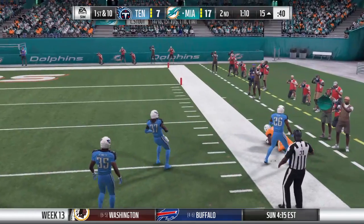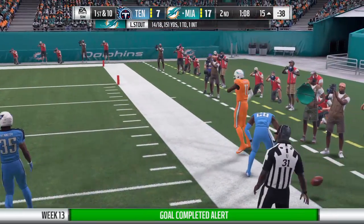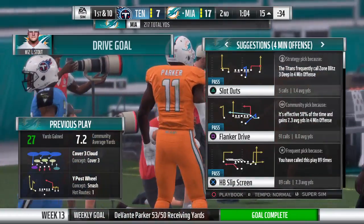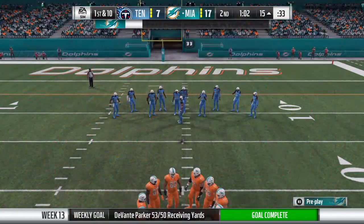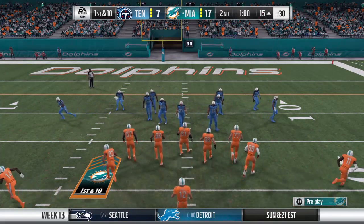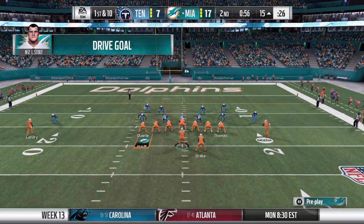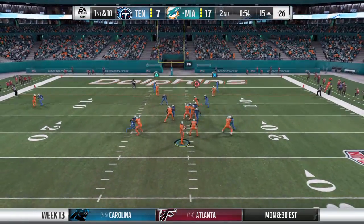Oh, a battle for it here, and this will be caught. A very solid gain of 27. Well, last drive he threw the pick, but he's not shy. He's going downfield again there. And you can't be, because if you back off after throwing an interception, your whole game plan just goes right out the window, and it makes things easier for a defense.